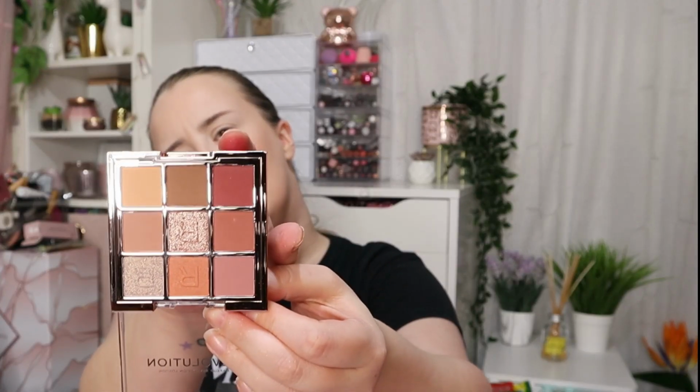I think what I'm going to do to start off is use the deepest shade. It's coming out more orange on camera. It's not that orange, it's more like a pinky red. But it is coming out orange on the viewfinder, so I don't know whether it'll come out orange for you guys. I'm just going to use a really small pencil brush to start with. I just want to see what the pigment's like.